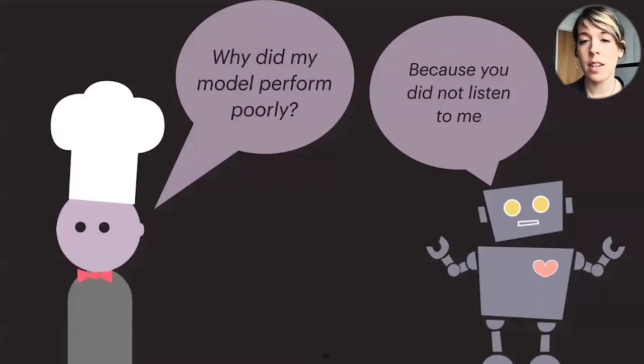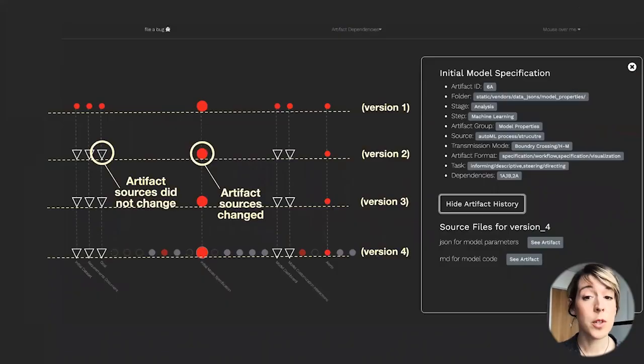Charles wants to understand exactly what was influenced when something changed in the pipeline and how. Specifically, why did his model perform poorly? Luckily for Charles, we created the history view to start to dig into what artifacts changed and what was influenced in the pipeline when it changes. Artifacts that did not change are represented as triangles. Artifacts that did change are represented as circles. Like Charles, one of our collaborators was particularly interested in understanding when humans took machine suggestions and applied them, and when they ignored these suggestions.